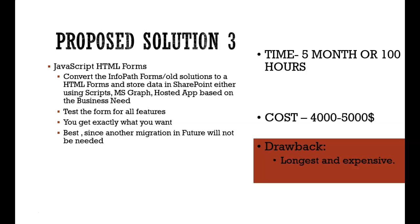And once that is done, the same code will be migrated to the later versions and not much change. So even if change is needed, I'm preferably looking for long-term clients where I'll be able to support you if needed. But the advantage is you get exactly what you want. So you can draw your requirement in a simple paint or on a paper, and you can show me, and you get exactly what you want.